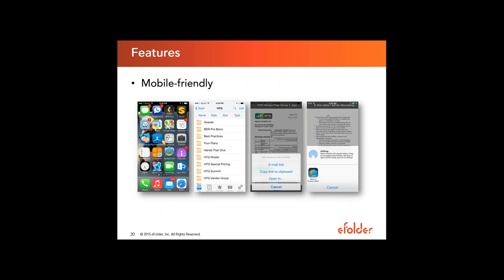Talking about smartphone access here. Smartphone access is key since there are currently 96.2 million mobile workers in the United States. Users can access, share, and even edit documents right from their mobile devices, and this is what the application looks like on mobile devices.